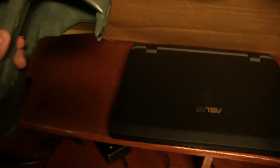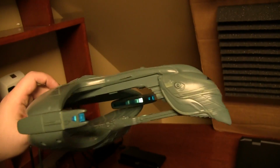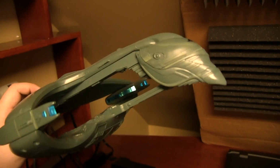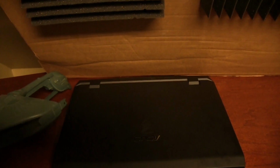My plastic Romulan Warbird. Did I actually put batteries in this? Maybe I did. Let's see if I did. Excellent. Yes, there we go. Why not? I wish I could have this on constantly. That would be pretty cool. It lights up. I'm sorry, I'm a little bit childish when it comes to Star Trek. I've watched every single episode of every Star Trek ever.